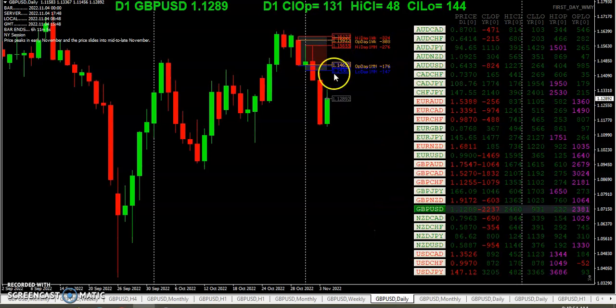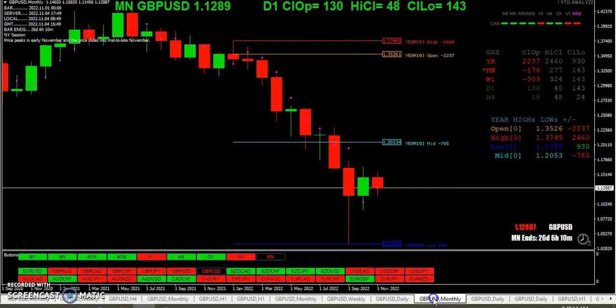And you can see we are well out of the opening range for the week and opening range for the month. We are 147 pips below the opening range for the month, and it looks like about 171 below the opening range for the week right now. We're 2,238 pips below the yearly open.